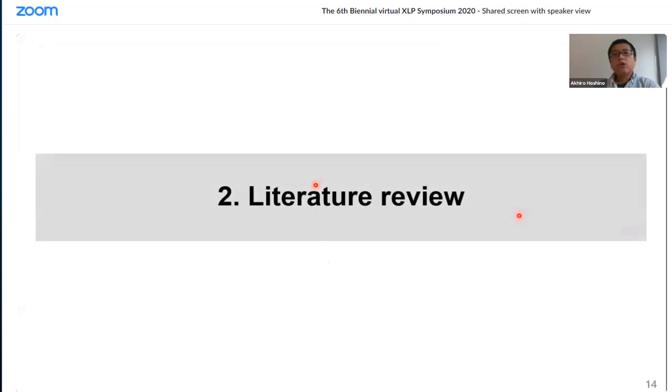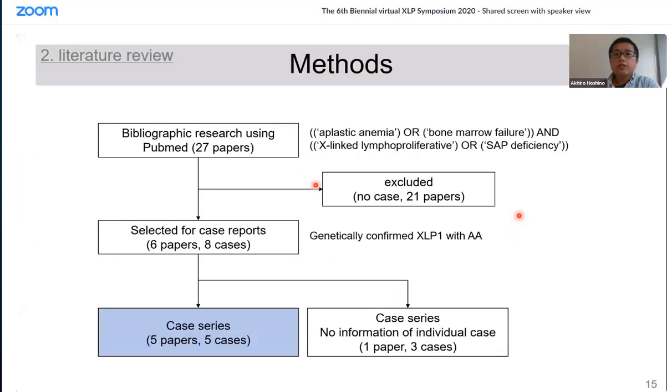Next, I'd like to talk about the second part, literature review. This slide shows the method. Firstly, bibliographic research using PubMed was performed, and 27 papers were identified. Next, genetically confirmed XLP1 with aplastic anemia were described in 5 papers, 8 cases. All papers were case series of XLP1. Because in one paper, the information of individual cases was not available, 5 papers, 5 cases were used for this review.